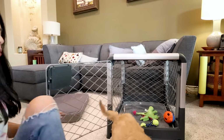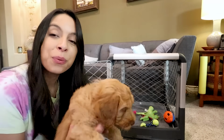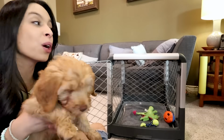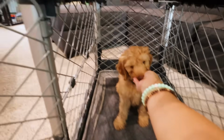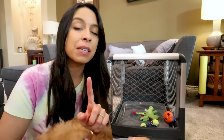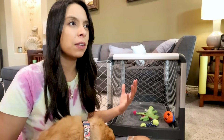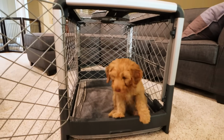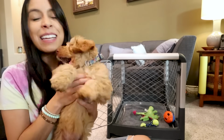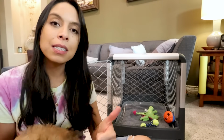But the best thing you can do is during mealtime, you can go to the crate with your puppy's meal, walk over to the crate, and work on basic obedience in and around the crate. The reason this is the best option is working with your puppy is one of, if not the best thing you can do for your dog. Giving them something to do is the best way to mentally tire them out.